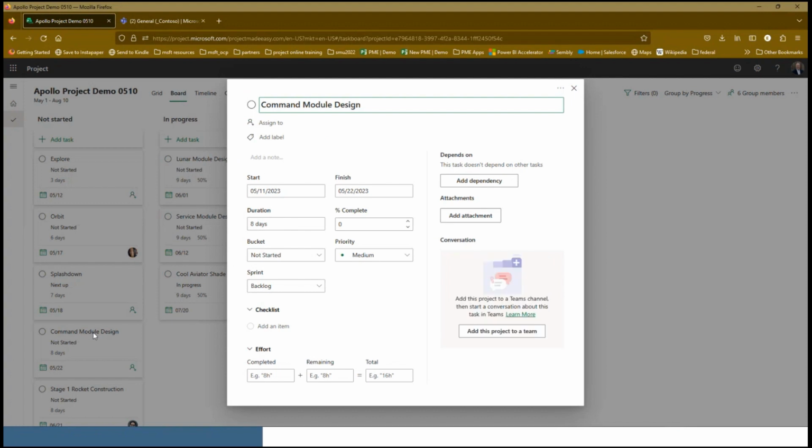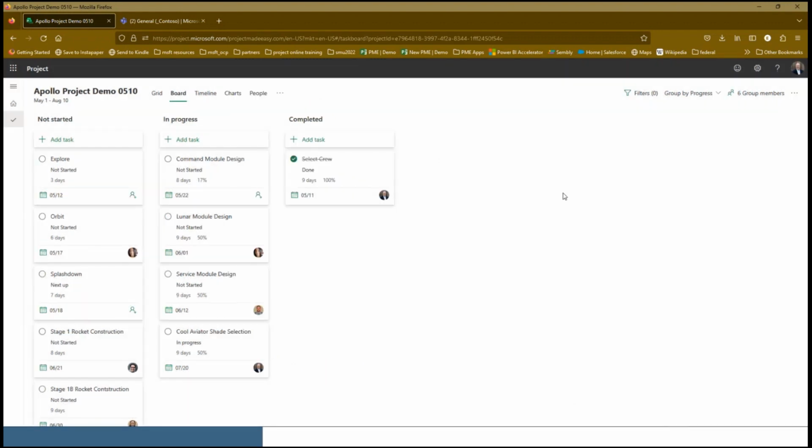I could click into the details of that. I could use an up arrow, makes that iterate by 25. I literally could type a number in, 17, and boom. It'll just save that as 17. It'll move it over to in progress, and there it is at 17. So very easy to manage that as well.